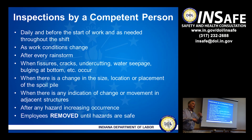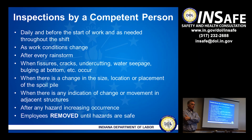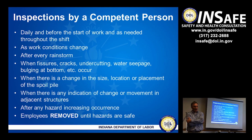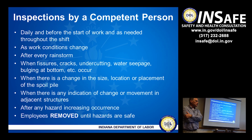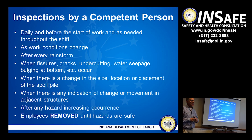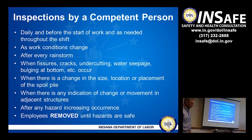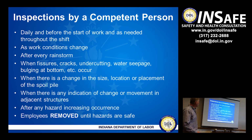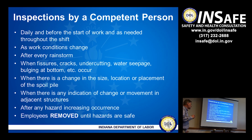The standard requires that a competent person do an inspection of that trench or excavation every day and throughout the day. Those conditions can change immediately. Your soil classification can change as you continue digging. So you may have to make 2 or 3 soil classifications or more throughout your excavation. But that's what it states.